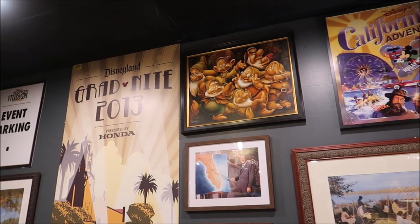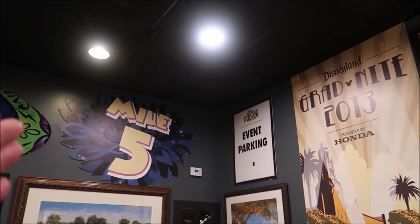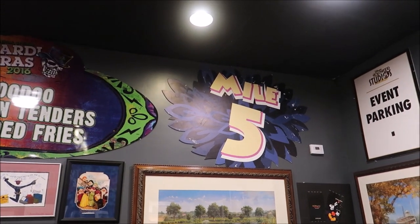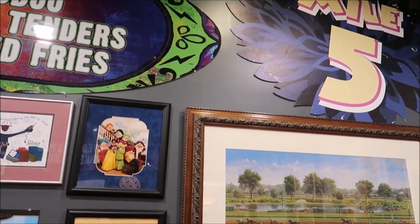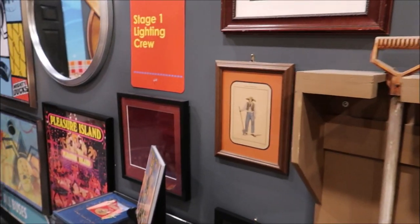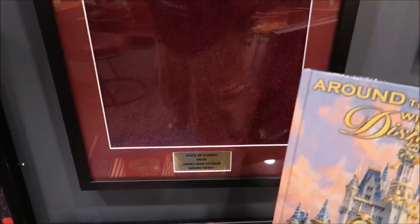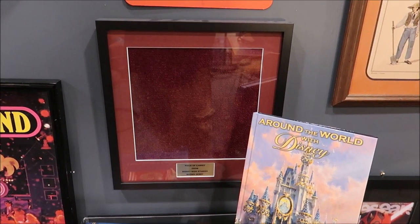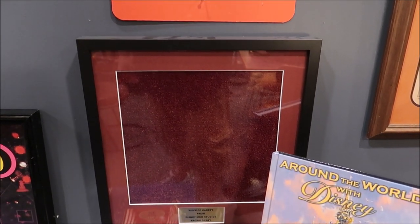I mean, obviously the signs that you would see, like that's a cool Mile 5 sign for a Run Disney, those things are just, you know that that's what they are. But things like this right here, the piece of carpet from Disney's MGM Studios, the Brown Derby. That was just a carpet that was ripped up, and they actually saved some of it and put it in a nice little frame. And that makes me so happy, because obviously Disney can't just set up and sell this stuff, so most of the time it gets thrown away, and I'm so grateful that people actually save it, because I think it's treasure.